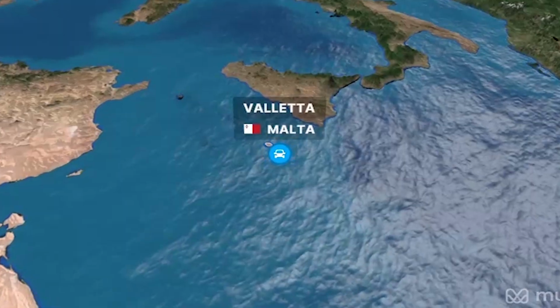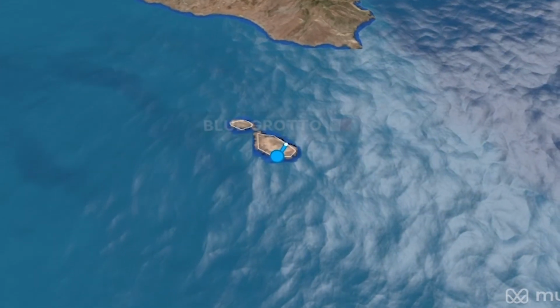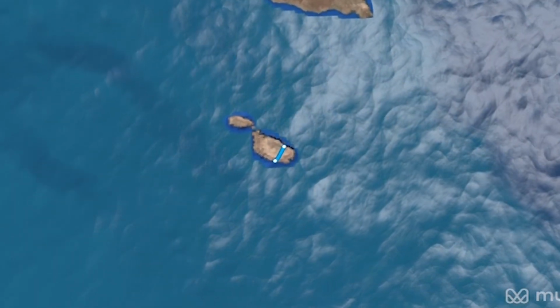Headed to the Blue Grotto, which is on, I believe, the southern part of the island, and Valletta, where I currently am, is in the north. So I have to figure out how to get there. Sorry, I'm looking at my phone. There are a few different ways you can get there, and I'm going to take a different means of transportation there than coming back, because I want to show you guys the different ways. One is a little bit more expensive than the other, so depending on what kind of traveler you are, you can take one way or the other.